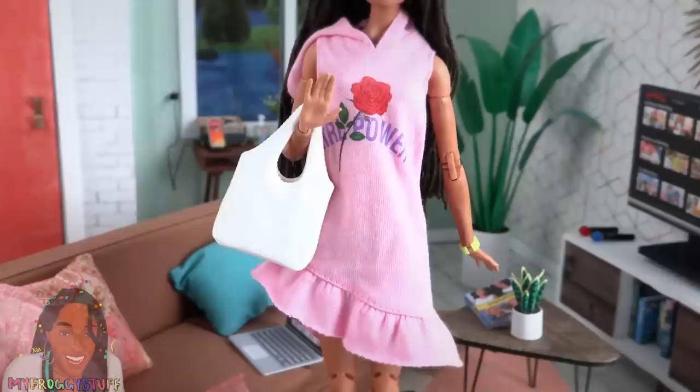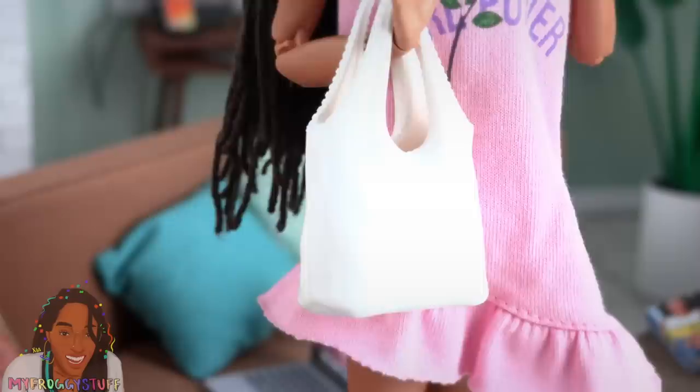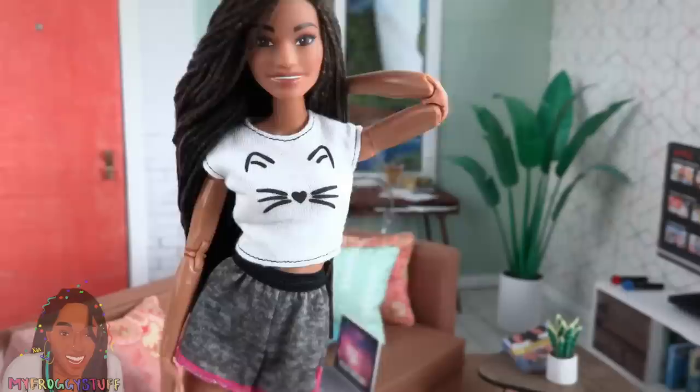This dress is pink. It's made out of a t-shirt material. It has an asymmetrical cut at the bottom with, yes, ruffles. It comes with a highlighter yellow watch and a white bag that looks like a grocery bag. So cool. Okay, I think I found my comfy outfit for the day.